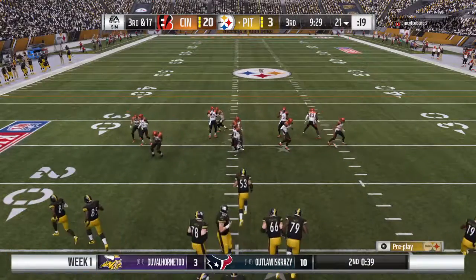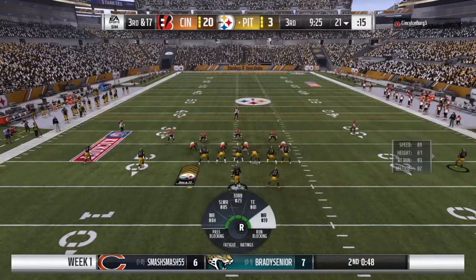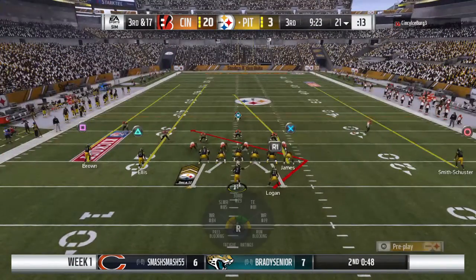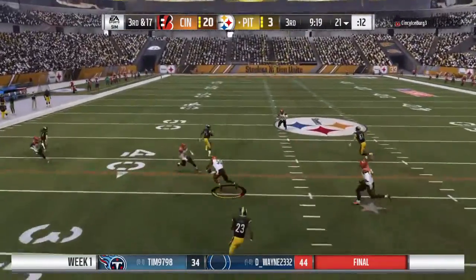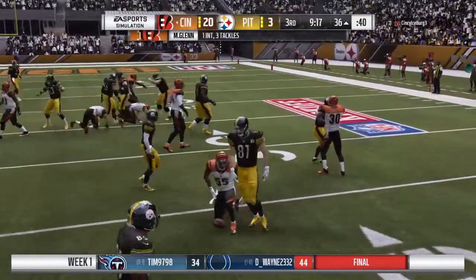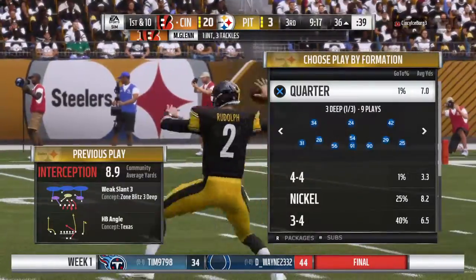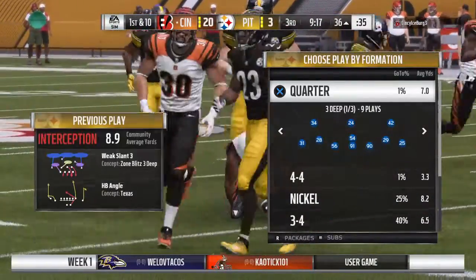This offense in desperate need of a conversion as they come up on third down. All right, now, lucky 56. 3rd and long, it's Rudolph, and he's going to be intercepted a 3rd time. Picked off at the 36. And they take possession of the football and have it at the 36-yard line.